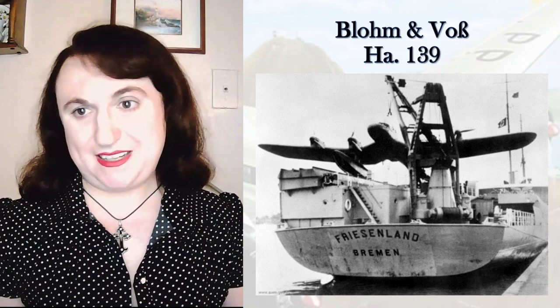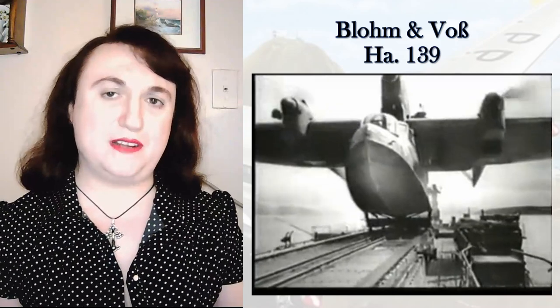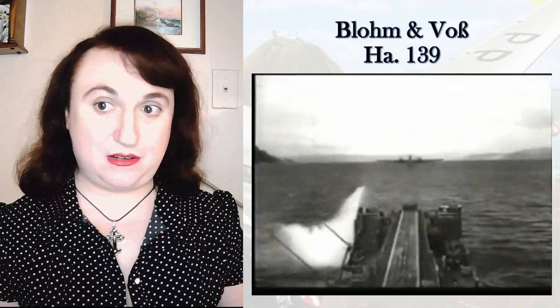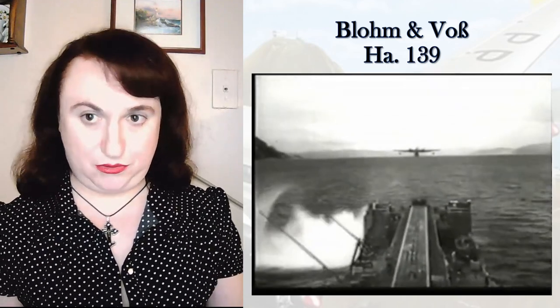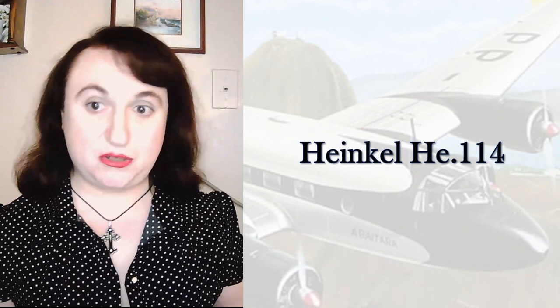As for her companions, the catapult ships like the Friesenland, they were used during the war. But they were used very sparsely. And they were generally used with other aircraft, such as here you can see it with a Blohm Voß 138. In this regard, the 139 was a very useful aircraft in helping improve the state of maritime aviation. She was also the foundation for the later BV 142, which we'll save for later. But in and of itself, she didn't really offer much. But she's a very useful stepping stone to cover.